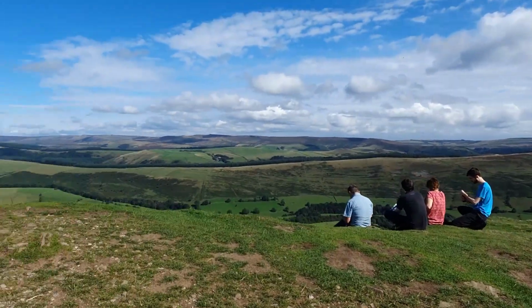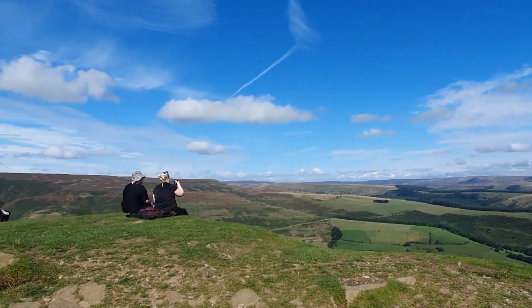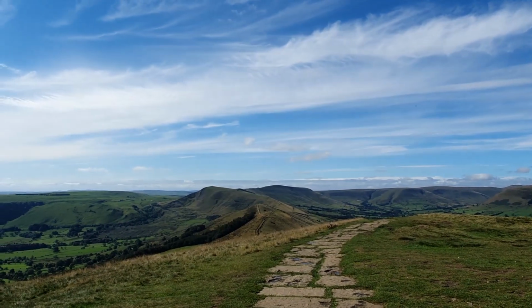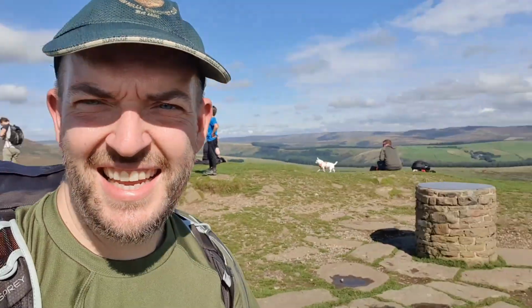Here I am then, at the top of Loose Hill. Spelt Lose Hill, but pronounced Loose Hill. And this is the end point of the first half of this walk, from Mam Tor in the distance behind me, all the way along the Great Ridge, and here to the end point, Loose Hill. I'm just going to stop for a break for a bit, have some water, have a little snack. It took me about an hour to get to this end, so it should hopefully be an hour back.